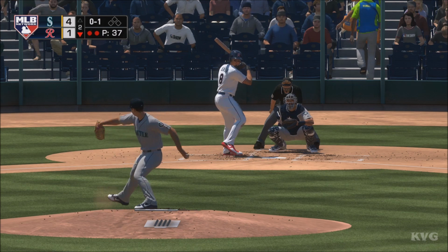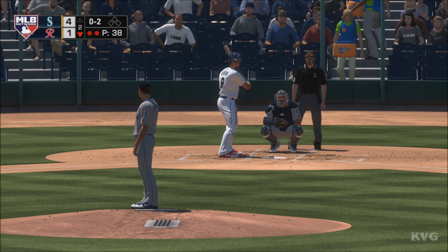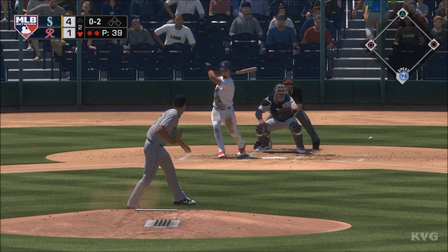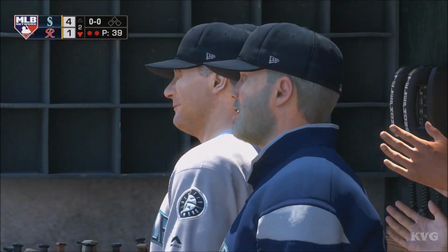A pitch on its way. And that's in there as well. 0-2 now. Slow little grounder left side. Gonna be a tough play on to first, and that's your ball game.